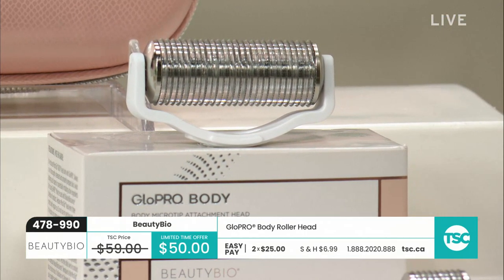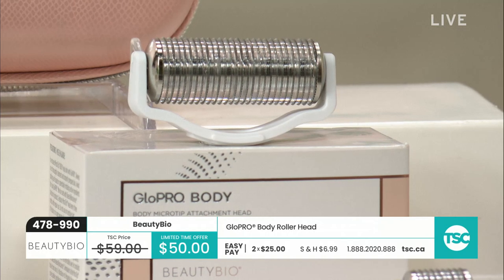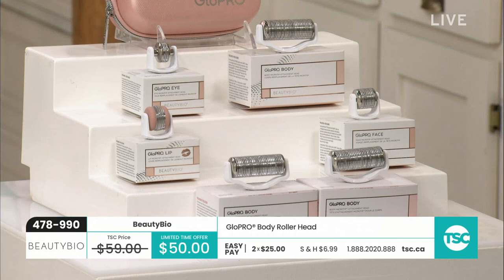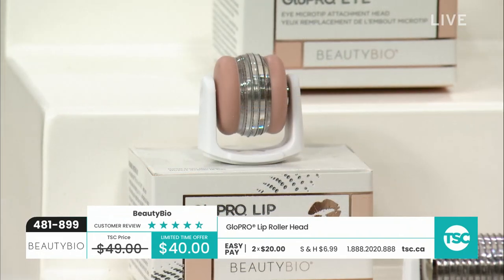This is the Glow Pro Body Roller Head. Oh, hello. This is amazing. If you're feeling like the texture of your skin isn't responding to a workout, your bum, let me just say this. Do your bum area, right? And you're going to see the difference at the upper thigh, over the knees. You've got to get the body roller head.